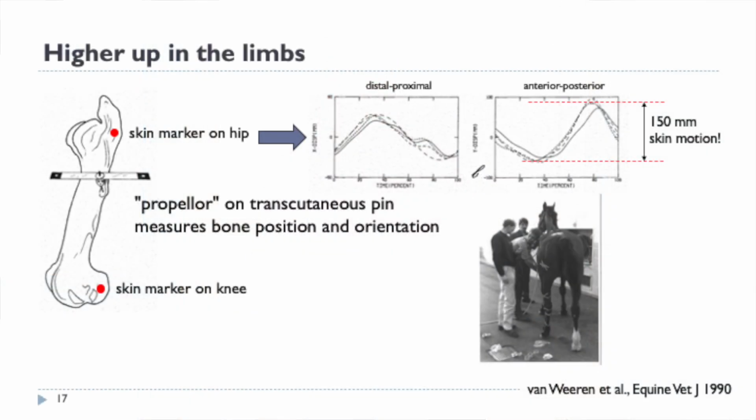So higher up in the limbs, we were actually going to a conference in Berlin, and we were driving back, and he had just presented that LED work. And he said, yeah, we can't really go anywhere else. We could put a pin in the bone instead of an LED, and then have the pin stick out through the skin, but then the pin would interfere with the skin motion that we're studying. I said, but you don't need to put the pin where you're studying the skin motion. You could put that pin anywhere, because the bone is a rigid body.